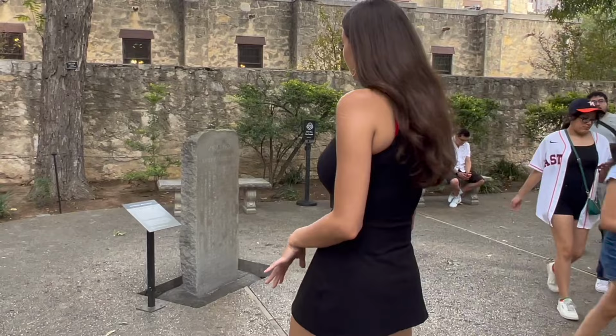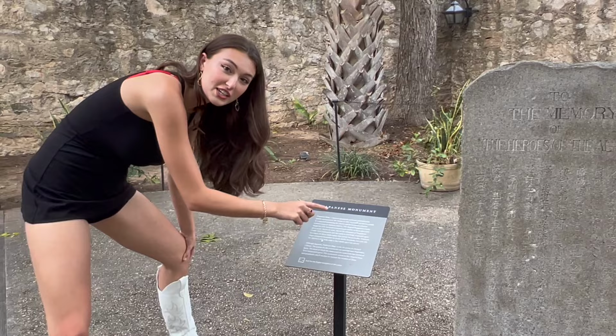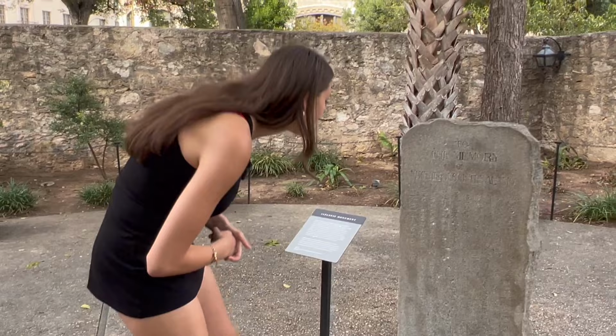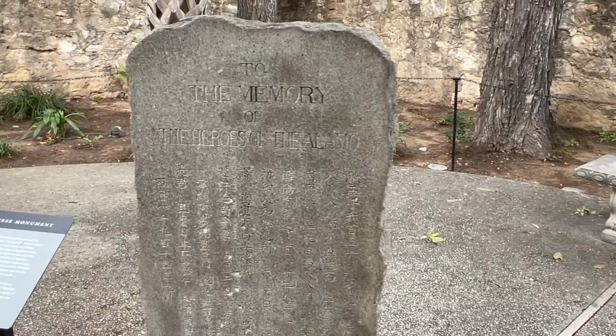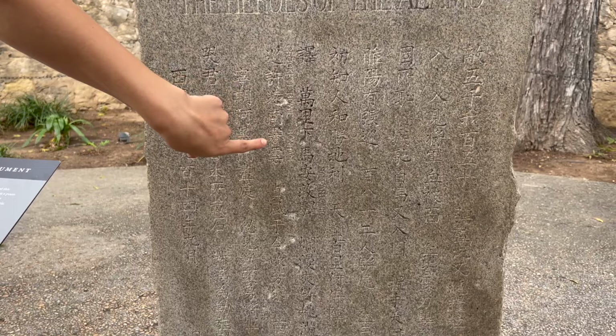So up here is the Japanese monument. I'm gonna butcher this name, but we're gonna try. Shigetaka Shiga. Did I do that right? A Japanese geography professor presented this granite monument to the Alamo in 1914. If you look really close, there's some awesome etchings in here. That's cool. To the memory of the heroes of the Alamo. Crockett, Bowie. These are awesome. I like that.